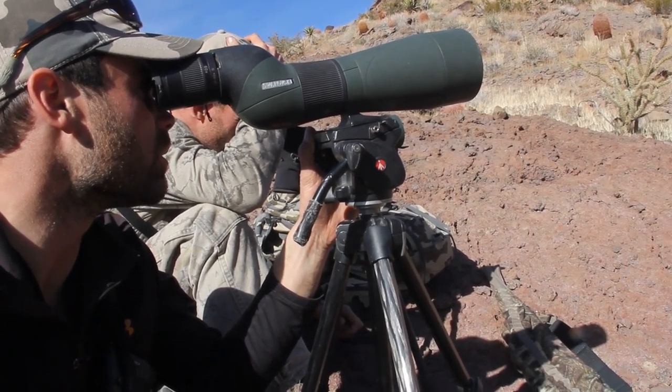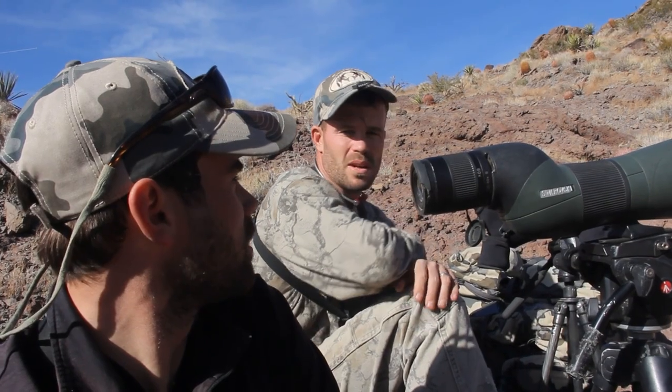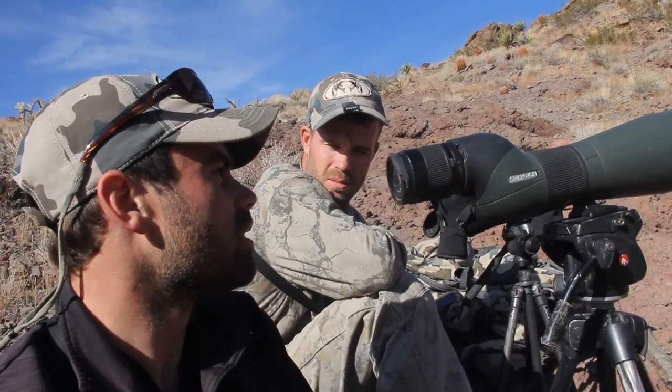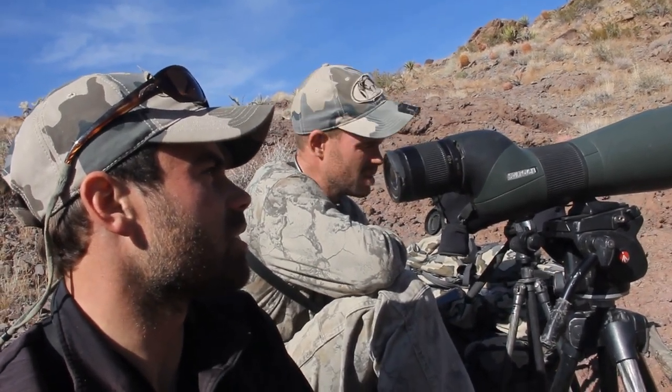I think there's a bigger one. We could just crawl over that rock pile right now and see how far it is, get set up, and wait. Since we got other eyes on it, let's see if Josh will glass out in front of us just to make sure that the ram's not right there. All right, yeah, that's a good idea. It kind of makes a little saddle right there.